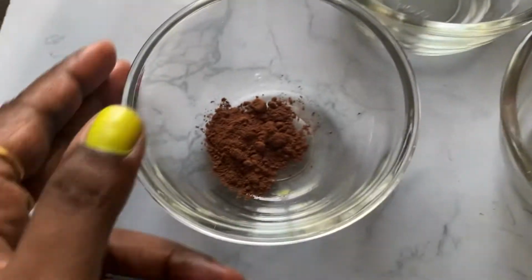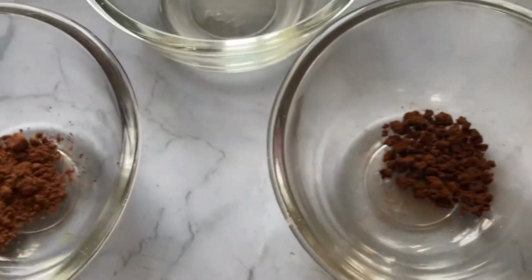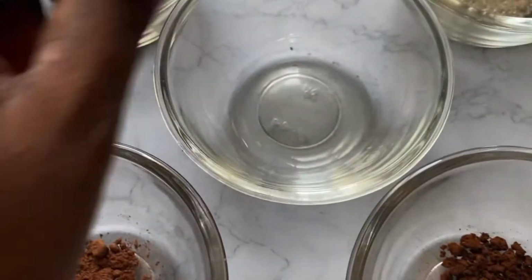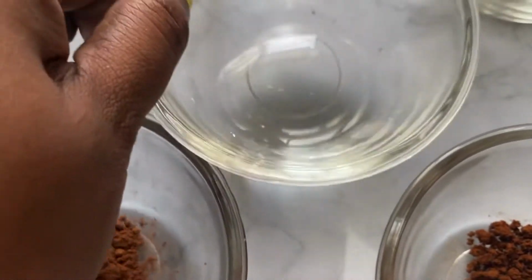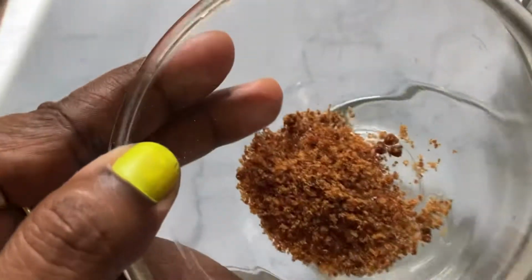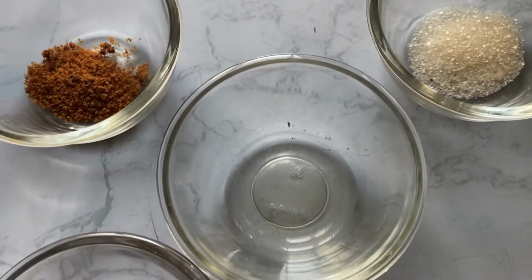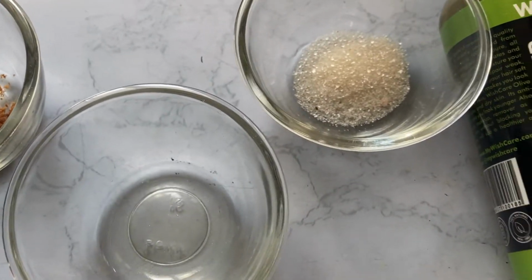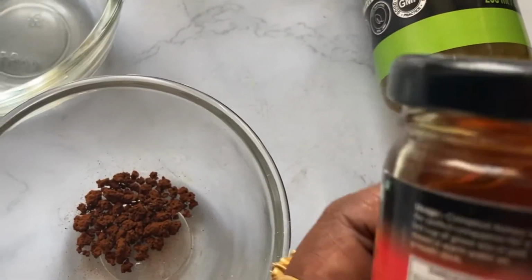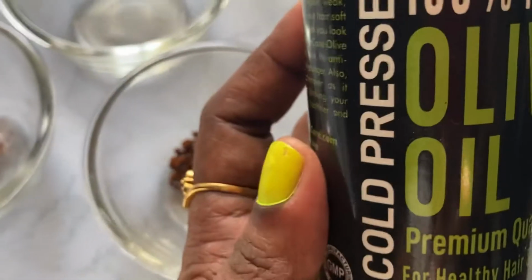So these are the ingredients that I'm going to use for exfoliating and masking my lips today. I'm going to use about half a teaspoon of all of these ingredients. So I'm going to use half a teaspoon of coffee powder, half a teaspoon of brown sugar, white sugar, and I've taken about half a teaspoon of coconut oil and extra virgin olive oil, as well as honey.